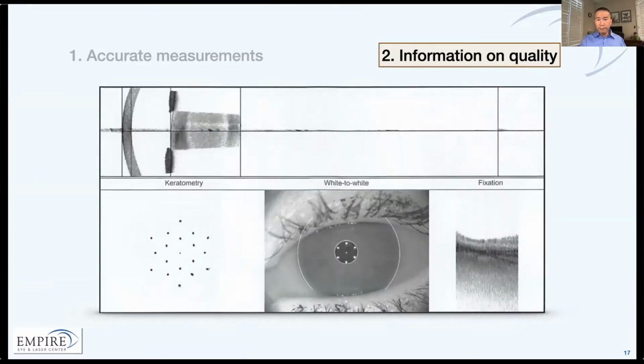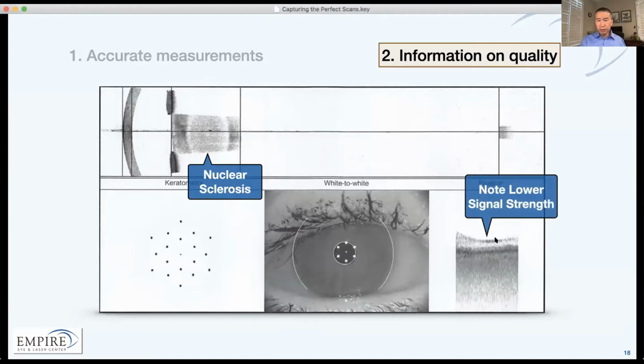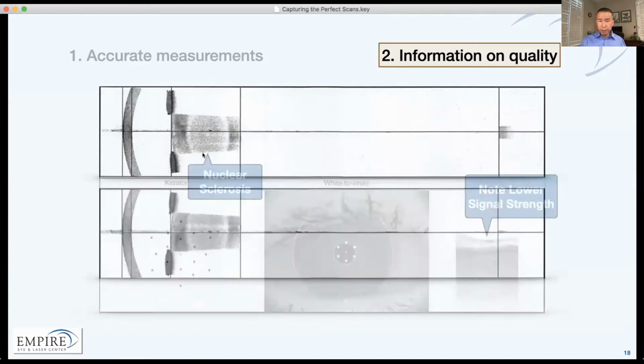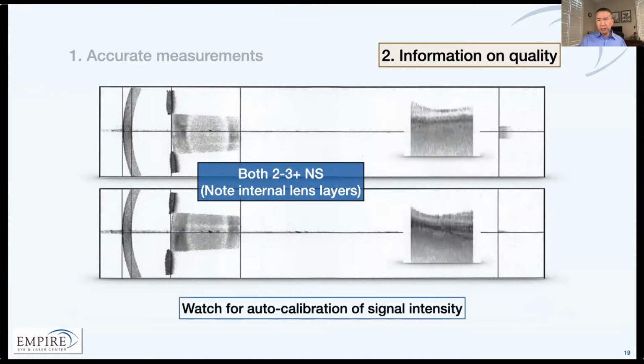On this scan here, you notice there's some nuclear sclerosis as well. You have to be careful of interpreting this because the overall signal strength reaching the fovea is down, so there's lightness. But this particular scan is actually normalized. So you can't look at the absolute intensity of the darkness of the lens to determine how advanced the cataract is. But you can actually see the internal layers, which is kind of cool. So you can tell if there's a lot of opalescence versus cortical versus PSC, but just be careful in terms of trying to grade a cataract. It just gives you more of a subjective than an objective numerical value there.